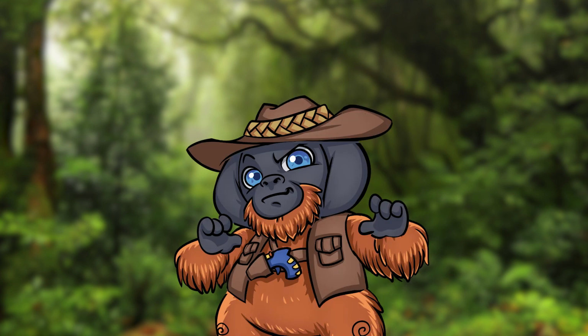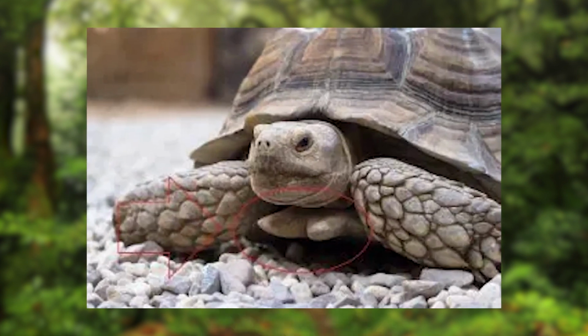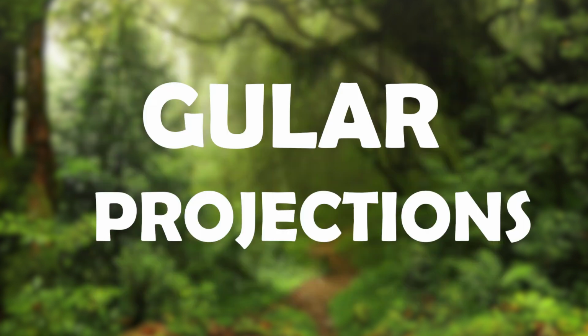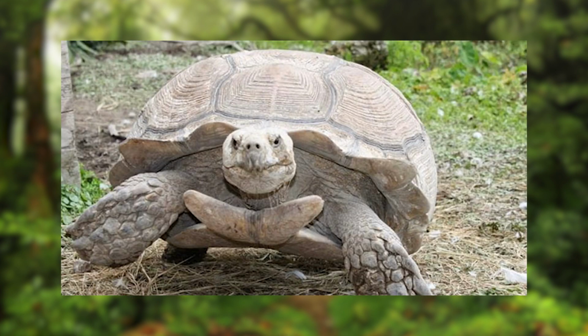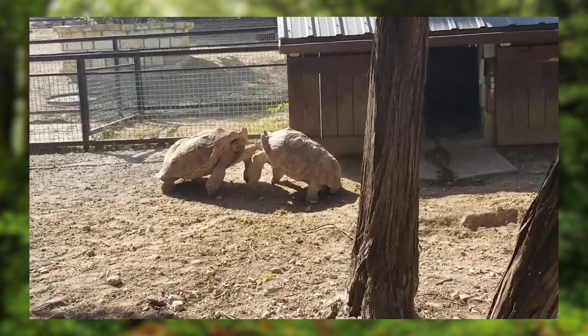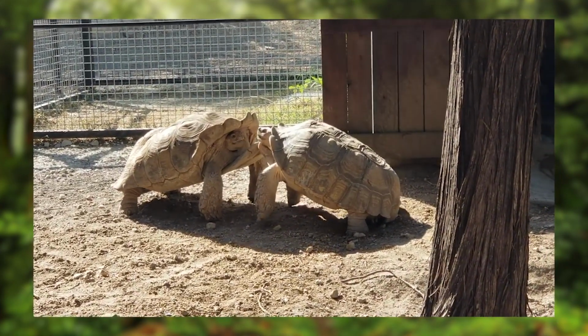Now, for the next most recognizable feature on these animals, on each sulcata directly beneath their head, you will see these large structures protruding on each side. These are called gular projections and are extremely important. These gular projections are meant to protect the throat as the tortoises are burrowing, but more importantly, they are meant for tortoise combat! Yes, gular projections are meant for combat, especially among males.